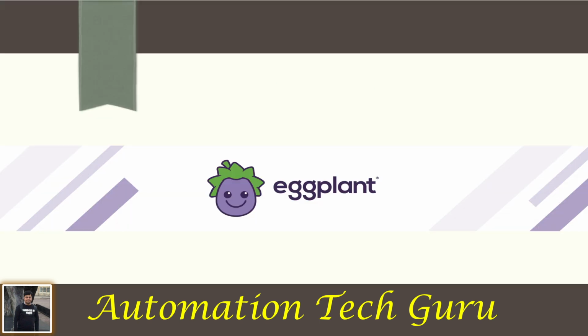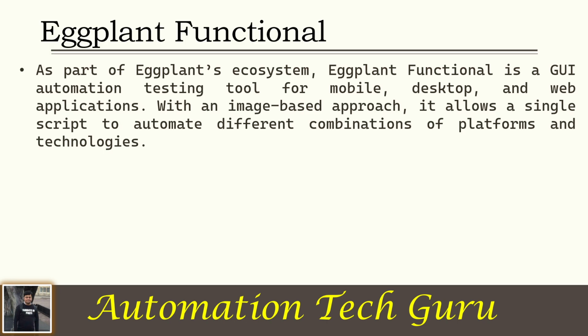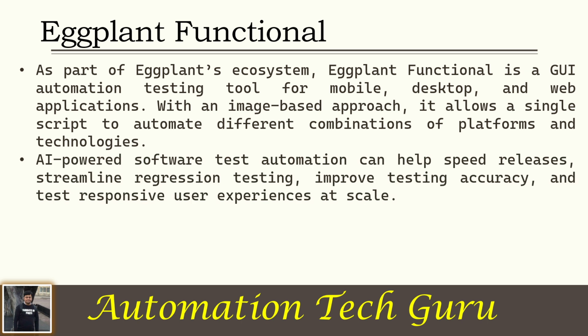Next is Eggplant. Eggplant Functional. As a part of Eggplant's ecosystem, Eggplant Functional is a GUI automation testing tool for mobile, desktop, and web applications with an image-based approach. It allows a single script to automate different combinations of platforms and technology. AI-powered software test automation can help speed releases, streamline regression testing, improve testing accuracy, and test responsive user experience at scale.